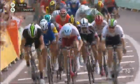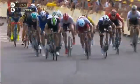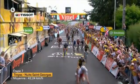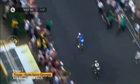Can he deliver now? Now he has to go. Now Bouhanni goes. He's got Christoph alongside him. Kittel on his wheel. The green jersey on this occasion is beaten. Demare's not going to win. Boasson-Hagen, Kittel, that's close. That is very close. I think Edvard Boasson-Hagen might just have got there.